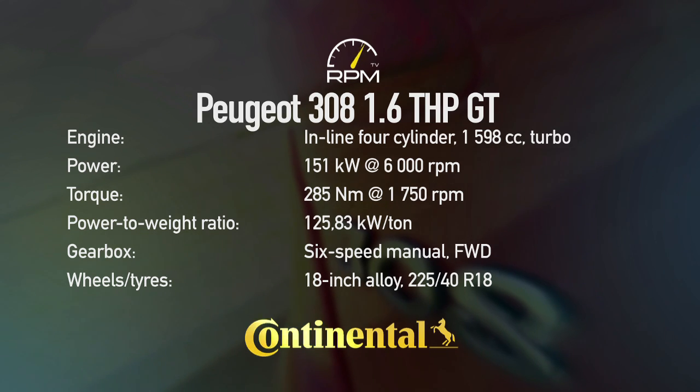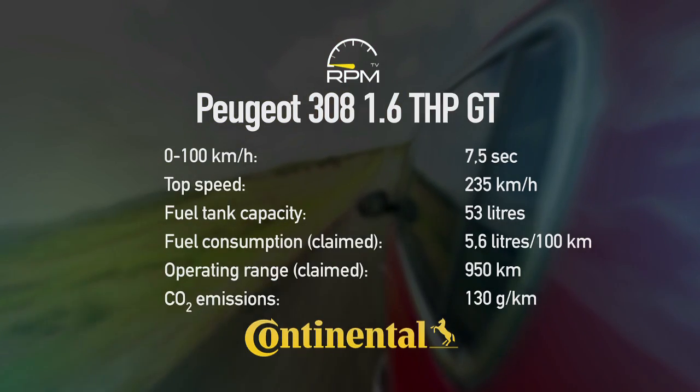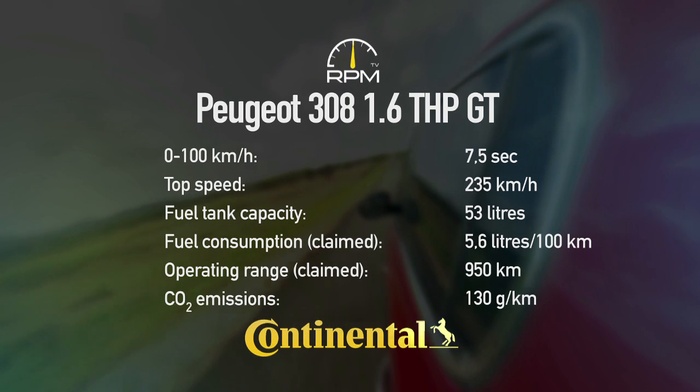With an eager turbo engine, a finely tuned chassis and styling that turns heads for all the right reasons, the Peugeot 308 GT is an attractive proposition from every angle, with engaging dynamics to match. High equipment and safety levels are a further advantage. However, the Peugeot brand remains undervalued.